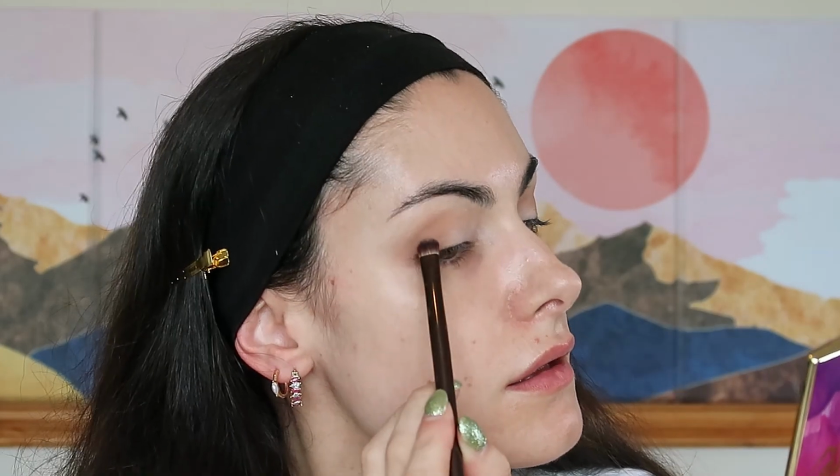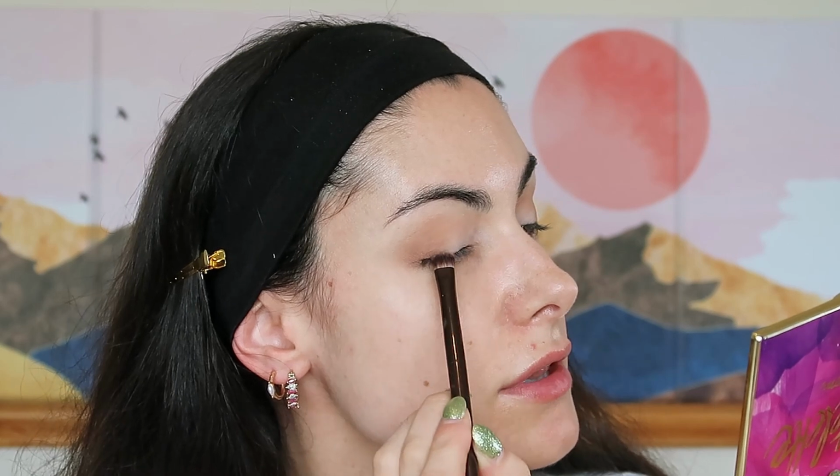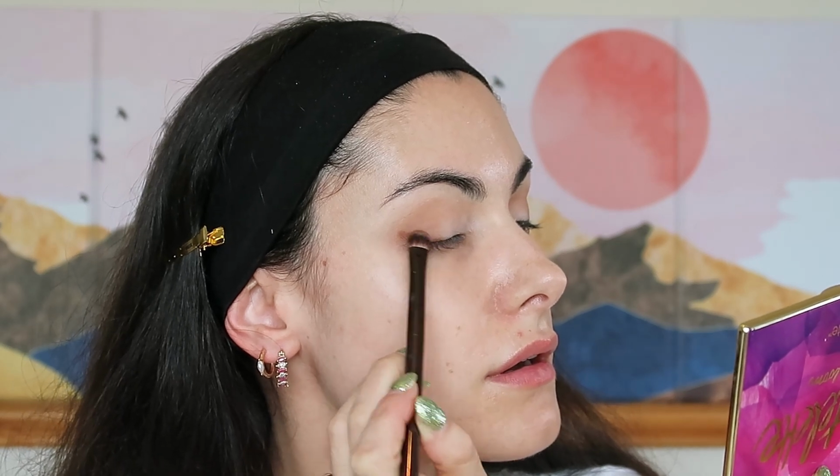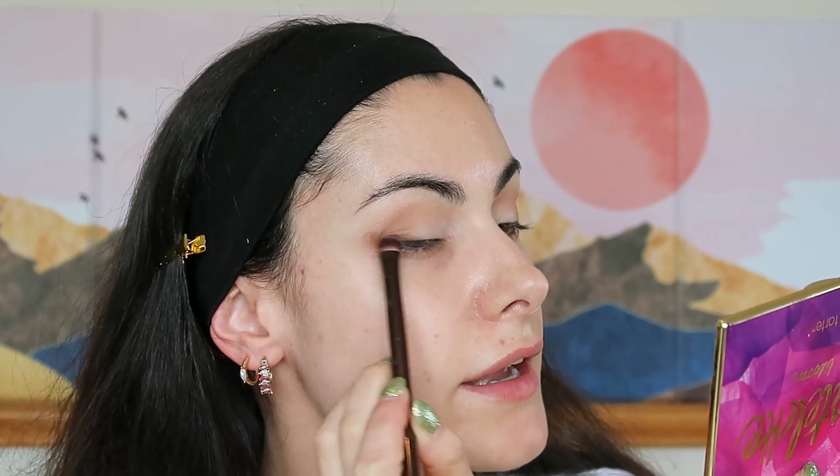Now on a little bit more of a precise, I don't even know what these are called, honestly. This is the Hourglass number 12 brush. I'm going in from my Tarte palette with this reddish brown, and I like this brush because it really picks up a lot of product, and I'm kind of just winging that out. And again, it doesn't have to be super perfect.